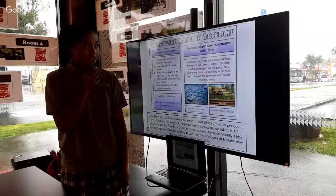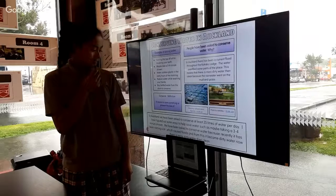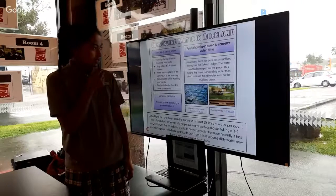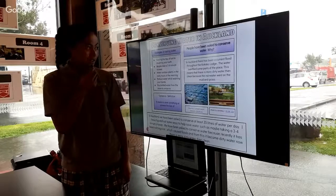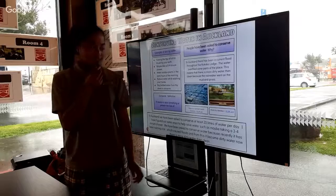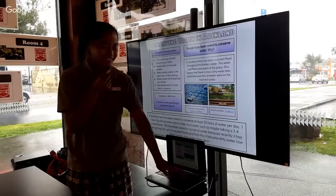In Auckland, we have currently been asked to conserve water. We have been asked to conserve water by turning the tap off while brushing your teeth, or taking a 3 to 4 minute shower.